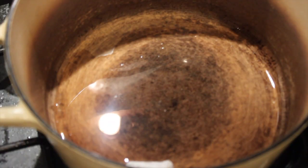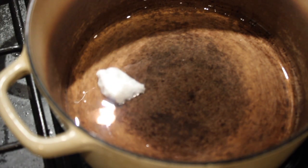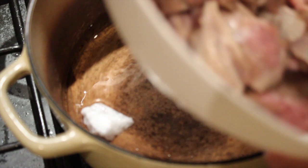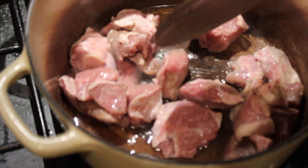Okay folks, so what I have in here roughly is 4 to 5 tablespoons of coconut oil. What I have going in, and I'm going to fry this ever so gently while I'm preparing some of the rest of the ingredients, is roughly about 500 grams of mutton. Yes, and you hear me, mutton.